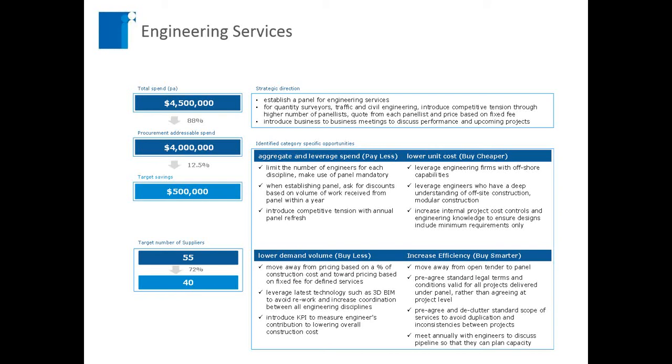So, for example, pay less, we decided to place a panel, and when putting a panel into place, we will ask for a discount based on the volume that each panelist has received per year. So that's that second tick in the aggregate and leverage spend, or the pay less spend lever. In the lower the unit costs, buying cheaper, the second one is actually leveraging engineers who have a deep understanding of off-site construction and modular construction. So the buying cheaper is also related to the total construction cost, which is much higher than the engineering cost, but it's heavily influenced by the engineering services. So we want to leverage engineers who can help us buy cheaper in the later stages of the project.